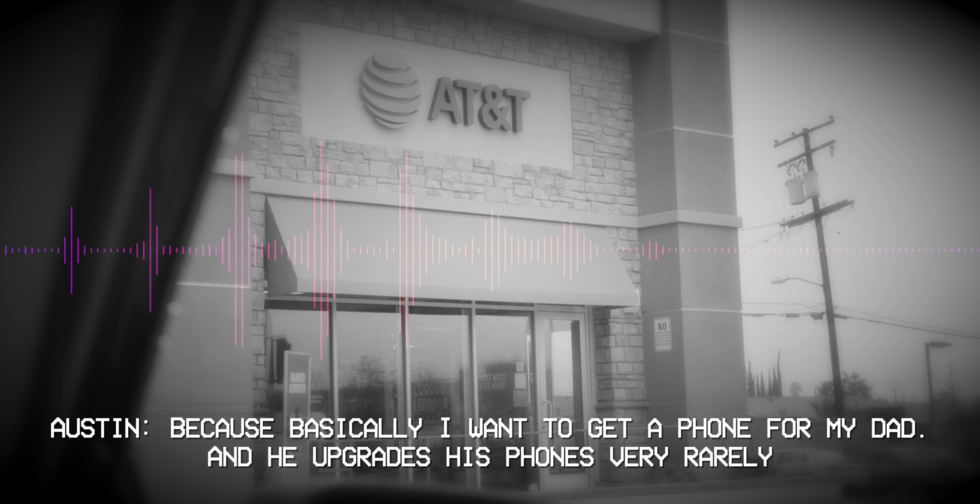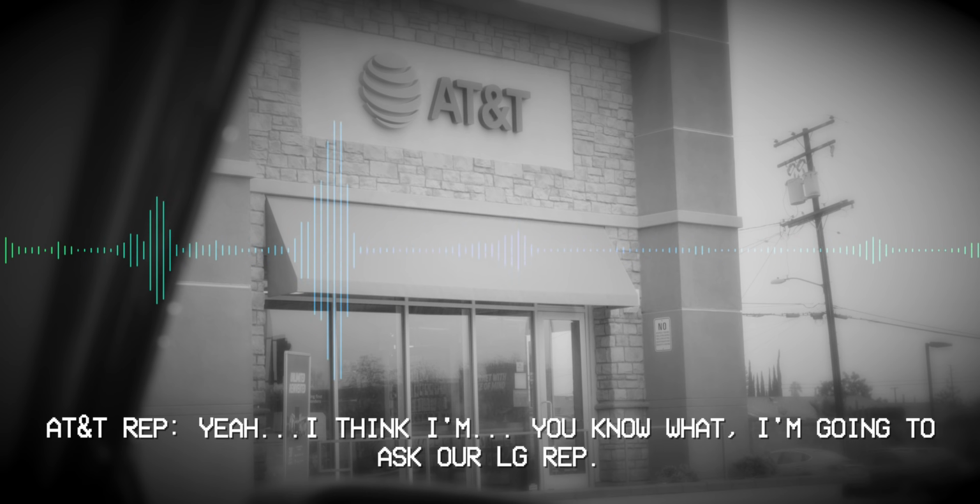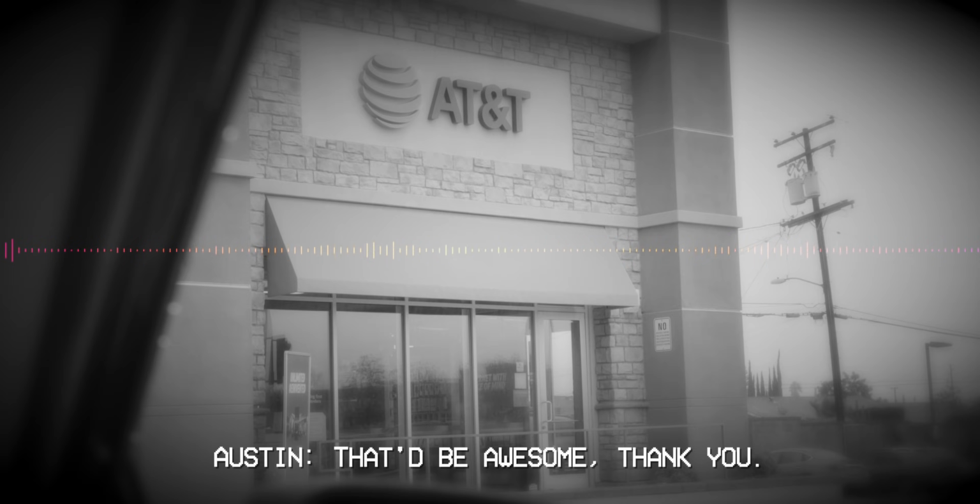Gotcha. Because basically, I want to get a phone for my dad, and he upgrades his phones very rarely. So I want to make sure that he has something 5G, so that he won't have to upgrade again in a couple years once it's really common. Yeah, I think you know what? I'm gonna ask our LG rep. That'd be awesome. Thank you.